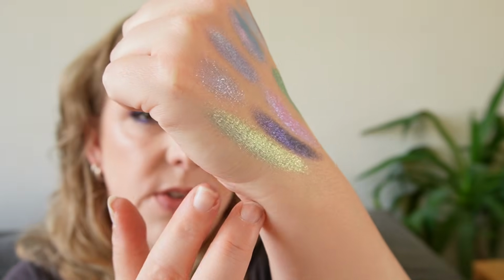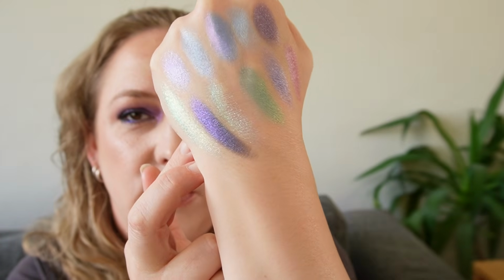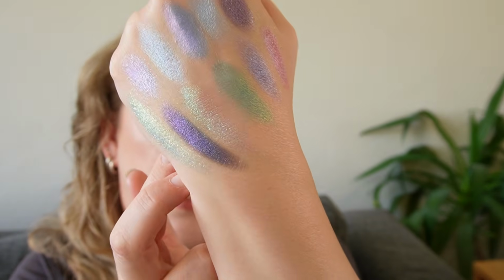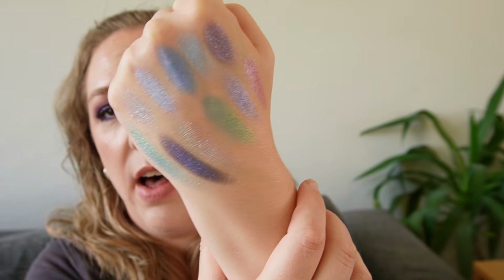But here it is. Ooh, that's very green, right? But then when you turn your hand the other way, you can see that purpley vibe that it has. It's such a beautiful shade. Really, really stunning. So these are some periwinkles that I really enjoy in my makeup collection. So many good options. Especially a periwinkle shimmer can just be so fun and almost whimsical. It's very fairy-like, you could say. So that's why I like it as well.